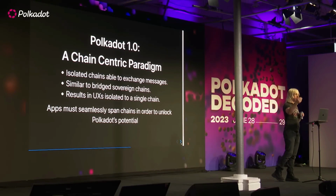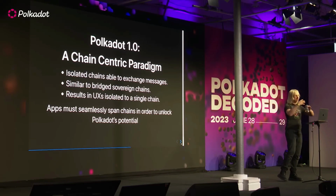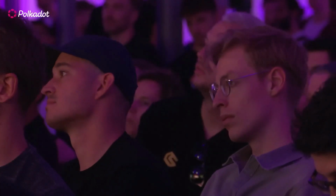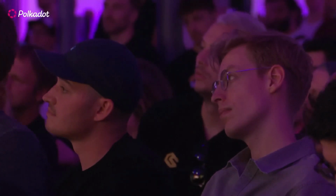A user may be using an app on one chain that sort of wants to use an app on another chain in this kind of multi-chain way. But if the paradigm is one that is very chain-centric, we end up with chain-centric user experience. And if the application is not chain-centric, everything becomes very difficult. In reality, if we're going to use Polkadot's potential, apps need to span across chains. And when they do, this needs to be seamless from the point of view at least of the user, and ideally of the developer.